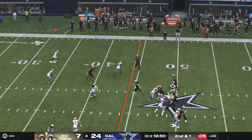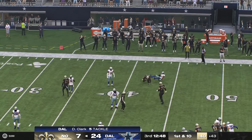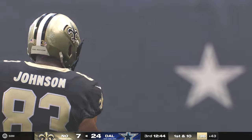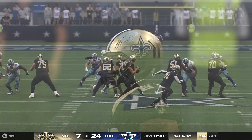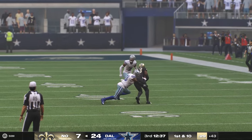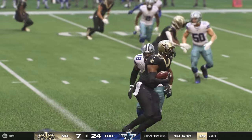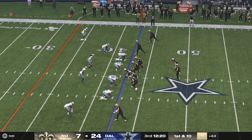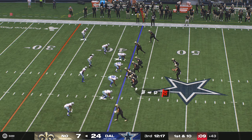Back is Carr. Now a short one caught by the tight end, Johnson. And he'll be taken down after a gain of 3, but that is good enough for a first down. This play is actually really well defended here. But I'll tell you, Mike, as you know, my philosophy is the tight end is always open. This just supports my case.